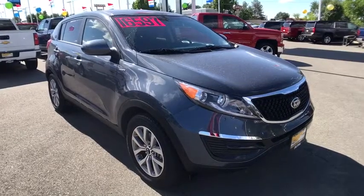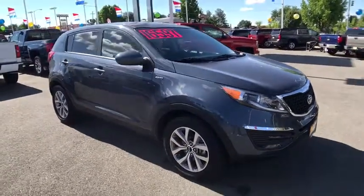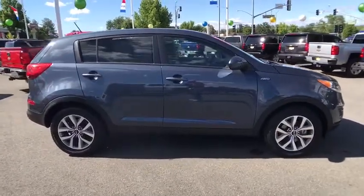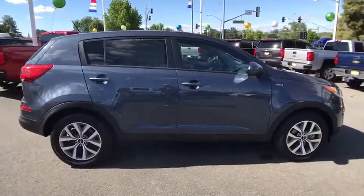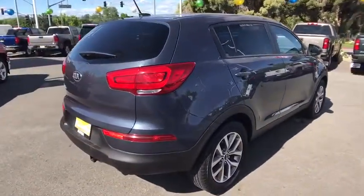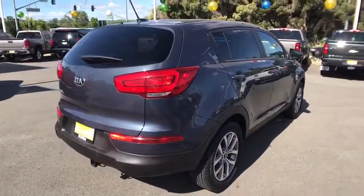The 2014 Kia Sportage. With its sleek and stylish exterior and its roomy, feature-laden interior, the Sportage both looks good and performs well on the road. This vehicle has less than 35,000 miles. Here are some of this vehicle's great options.